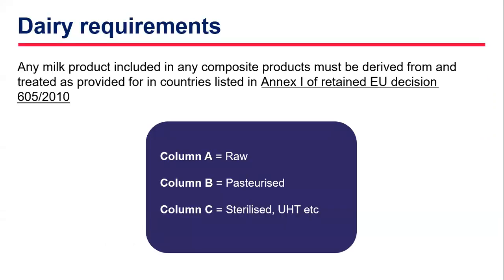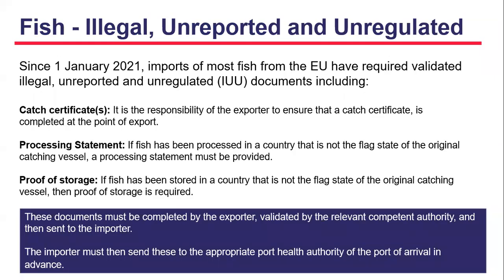Finally, if your product is a fish composite, it may need to meet additional requirements in order to be imported to Great Britain. These are outlined here and have been in place since the beginning of this year. So since January 2021, imports of most fish from the EU have required validated illegal, unreported, and unregulated documents. And these are a catch certificate, processing statement, and proof of storage.